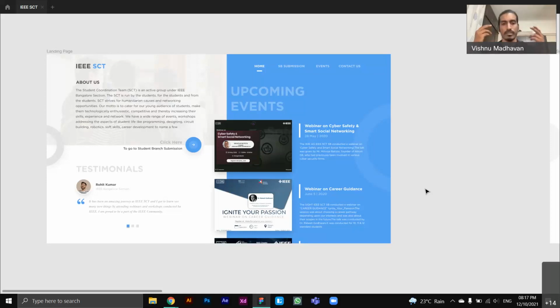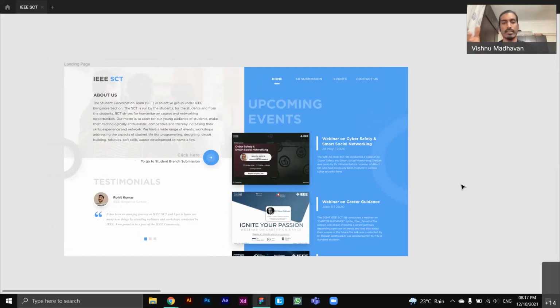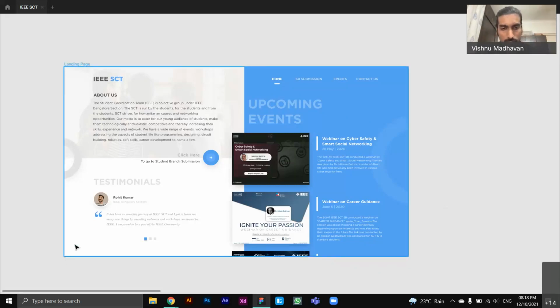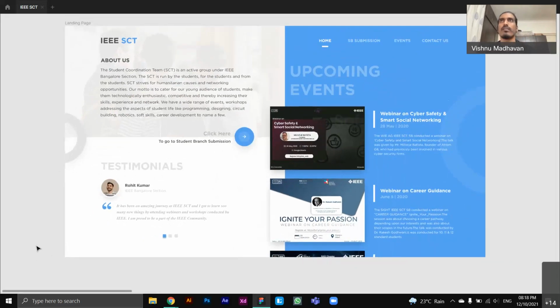Basically, the idea should be that when I come to this page, I know these are the important events that are about to happen, rather than a place where I come to know about all the past events as well. Because currently, upcoming events says it's only going to tell me about the events that are about to come, but there's something that can be relooked at. And then again, the legibility for the testimonials, the contrast with the background might not be enough.